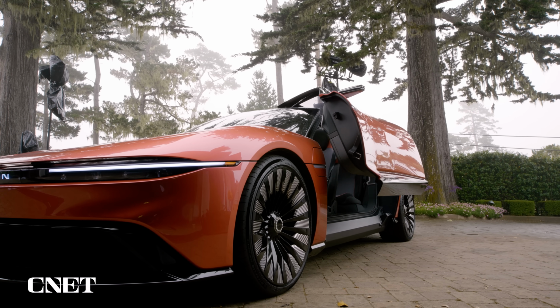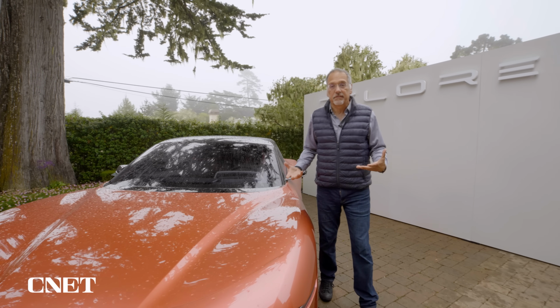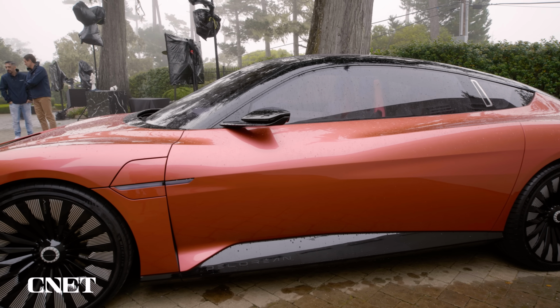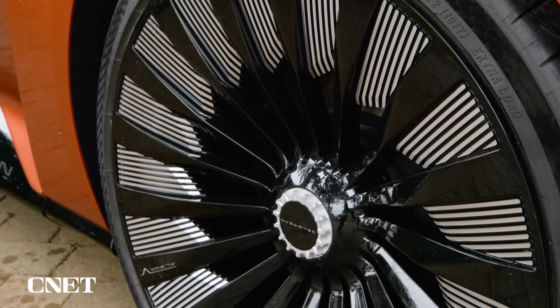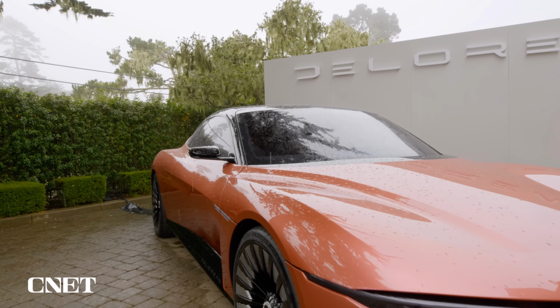Powering this car is a pair of electric motors, all-wheel drive as you can imagine. Nothing terribly exotic about that layout. 300 miles of range on a charge is expected. Nothing rated yet, of course. 0 to 60 a little under 3 seconds. You're not going to be disappointed in any of those specs.